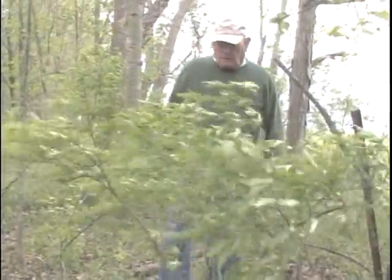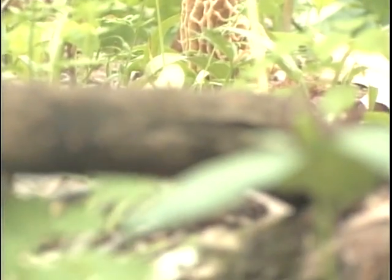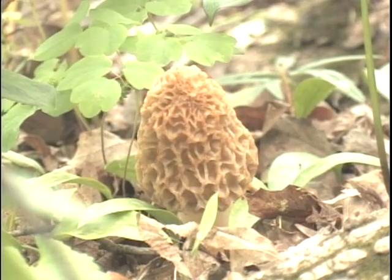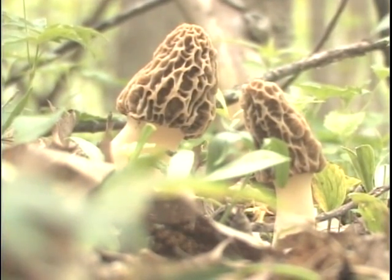It's like a fishing spot. I guess you don't tell people where the fishing hole is. You keep it to yourself. So you can go back and find them year after year. Maybe not the same place, but maybe the same locale, the same square mile. So keep other people out of your garden. You don't tell them where it is.